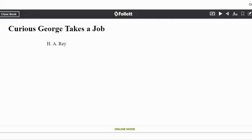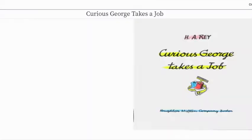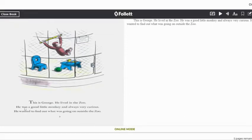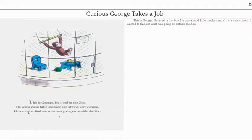And it pulls up the book for me. So it says Curious George Takes a Job. I'm going to click this. And here is the title page of the book. Sometimes there's blank pages on here, and that's okay. Here we go. Here's the first part of the book. This is George. He lived in the zoo. He was a good little monkey and always very curious. He wanted to find out what was going on outside the zoo.